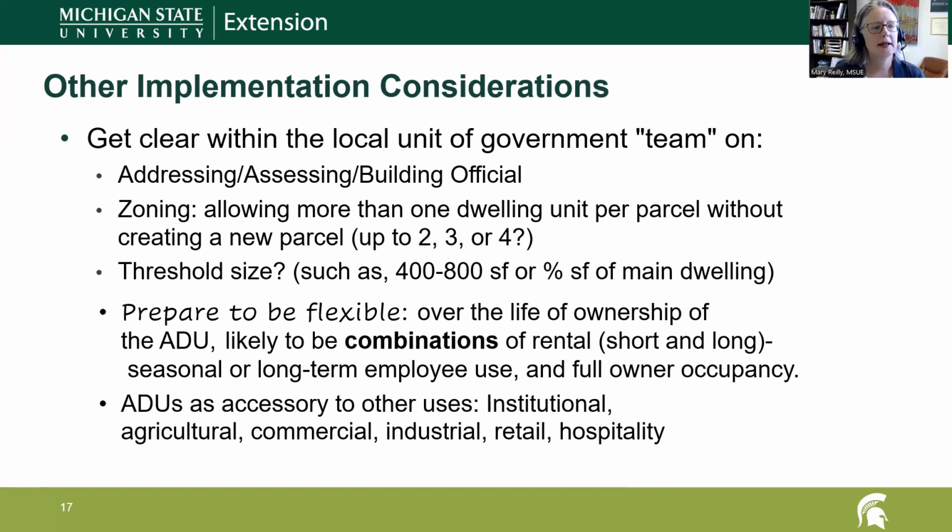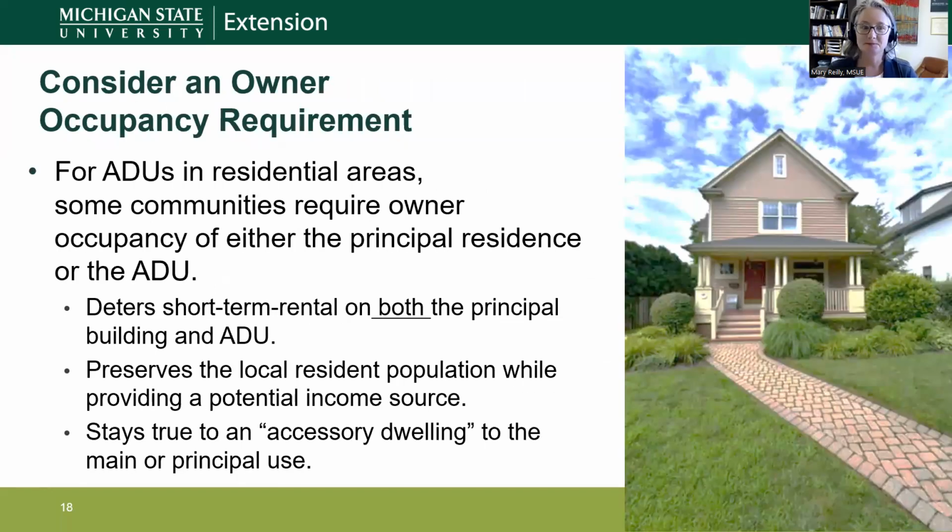And finally, ADUs could be accessory to other things. Institutional, churches, hospitality, industrial, commercial, right? Think back to some of those historical pictures, the fact that employers are having a very difficult time finding places for folks to work.